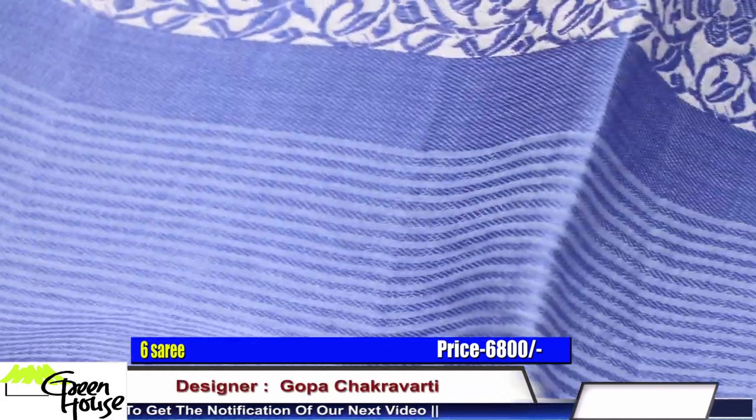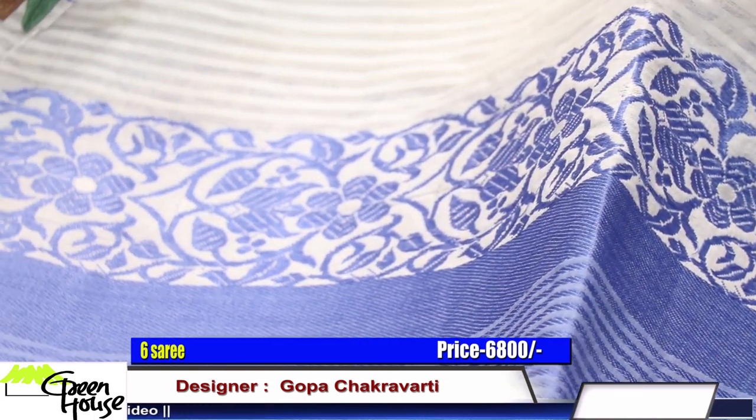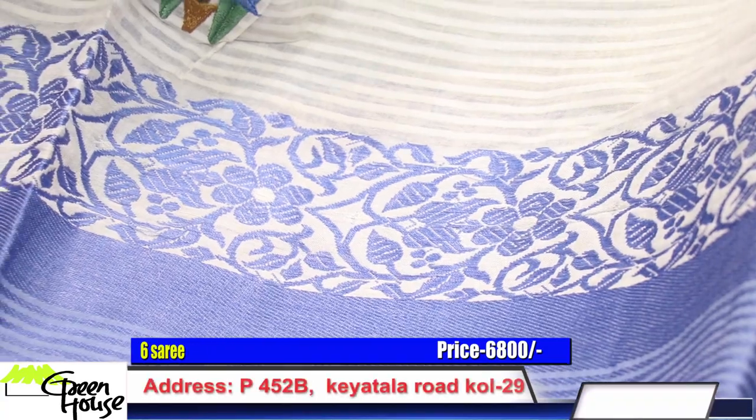Look at the weaving section. Look at the bottom. All spread, these are spread, small flower motifs.